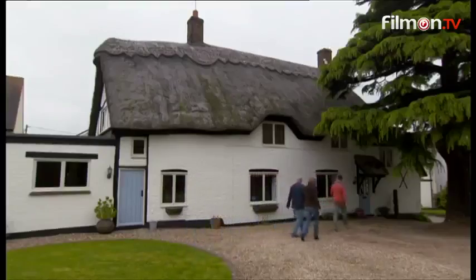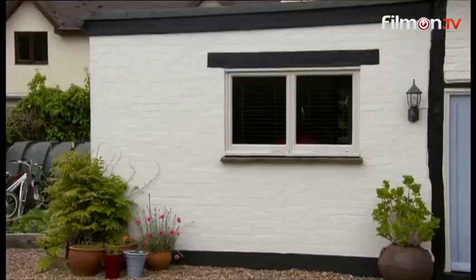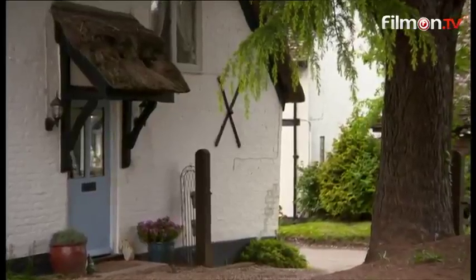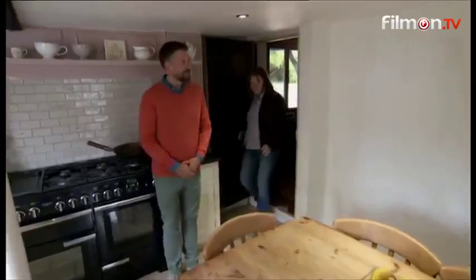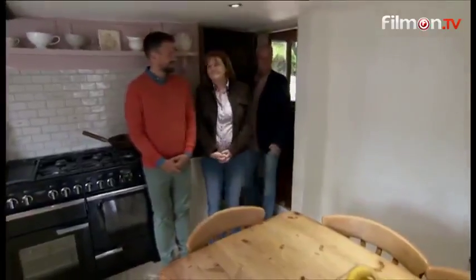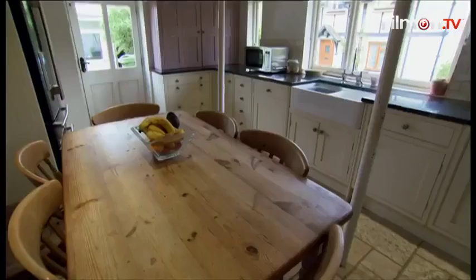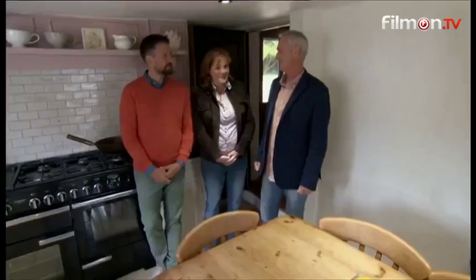Dating back at least 5 centuries, this Grade 2 listed cottage has a recent addition on the near end, whilst a Victorian addition at the far end was once home to the village shop. But it's now a classic country kitchen, which I'm hoping will sell itself to Kathy. Oh dear, I've already got a rolling eye. Oh dear. It's a very low ceiling. Right. I feel quite claustrophobic in here, yeah.